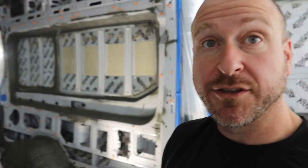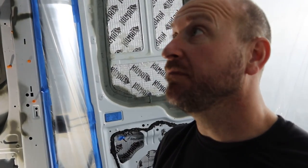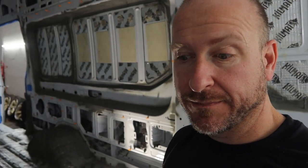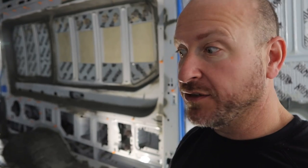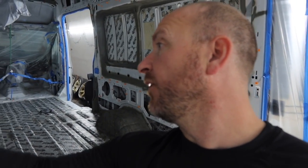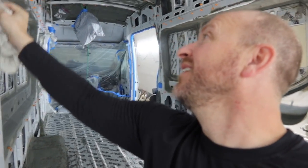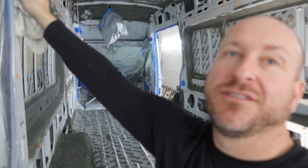I was told by the crew at Lizard Skin that this stuff will stick to anything. It's pretty durable stuff. I'm gonna give it a run for its money. Once the first coat of Lizard Skin is on, then everything else is gonna adhere to that. So I won't be able to see the mess, unless the stuff just starts peeling off down the road. All right.